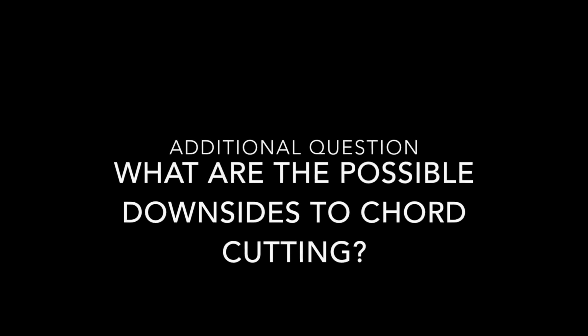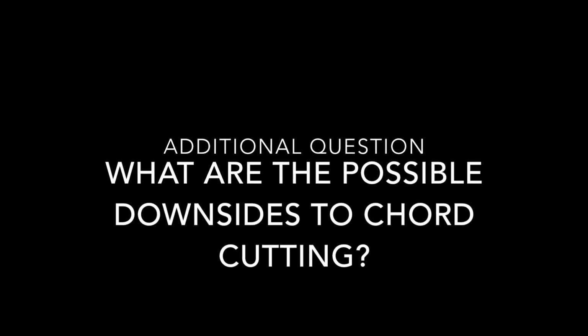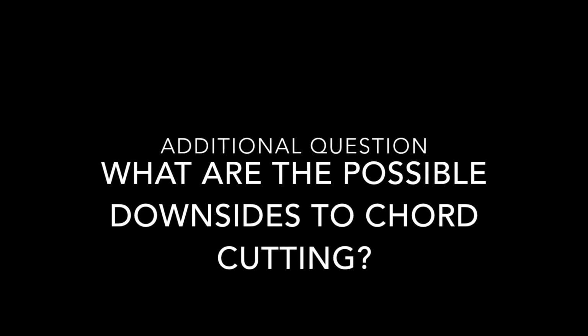And an additional question, number 6. For those who use services such as Verizon and Comcast, what are the downsides to switching towards products such as the Roku?